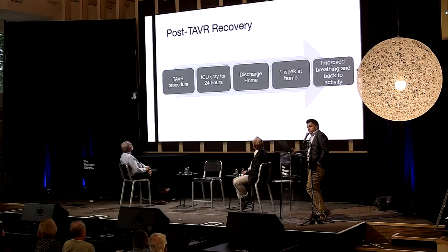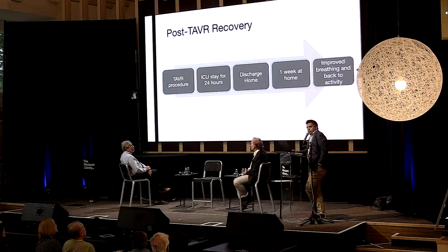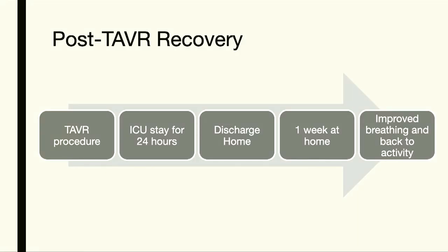Basically, once you have the procedure done, you're in the ICU for about one day, 24 hours or an overnight stay. 90% of the people who undergo TAVR are discharged directly from the intensive care unit. Once you're at home, it's about 1 week of recovery at home. And when we're talking about recovery, I'm not saying bed rest.